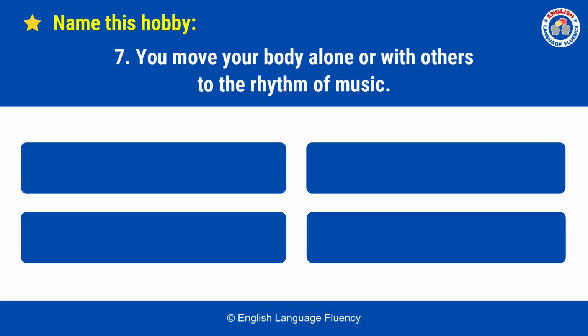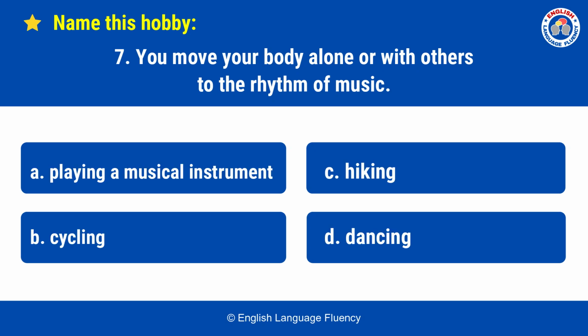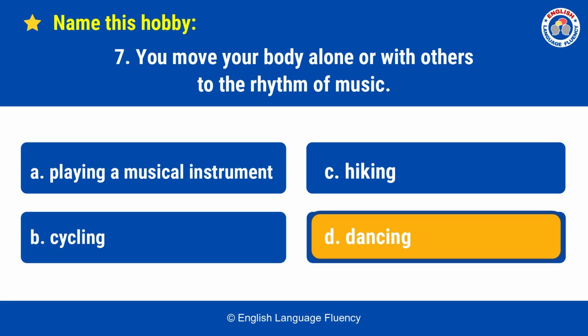Number 7. You move your body, alone or with others, to the rhythm of music. A. Playing a musical instrument. B. Cycling. C. Hiking. D. Dancing. The correct answer is D. Dancing.